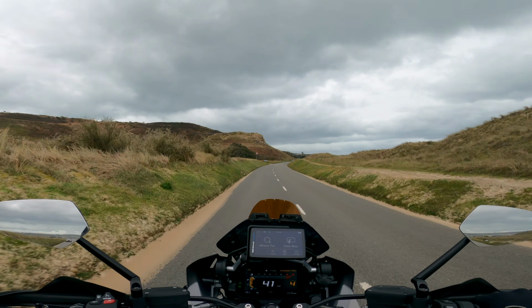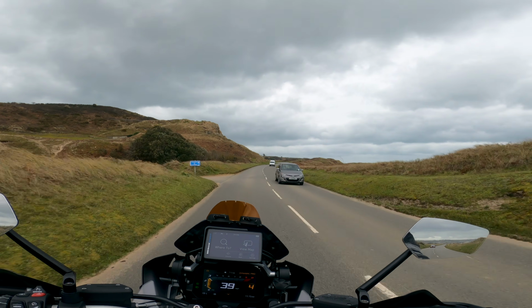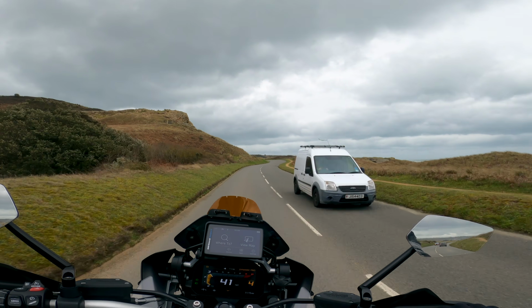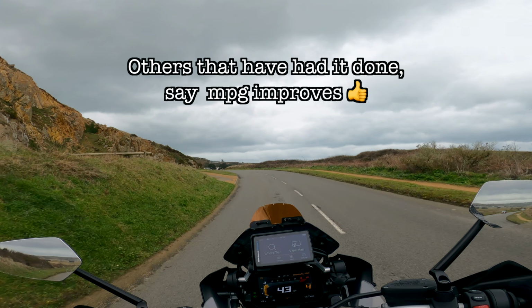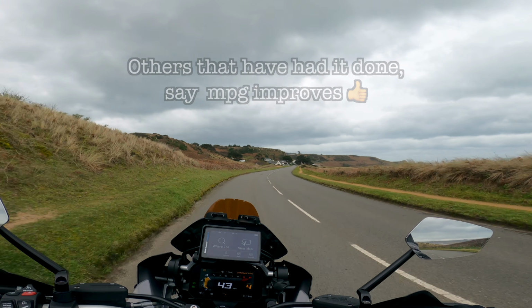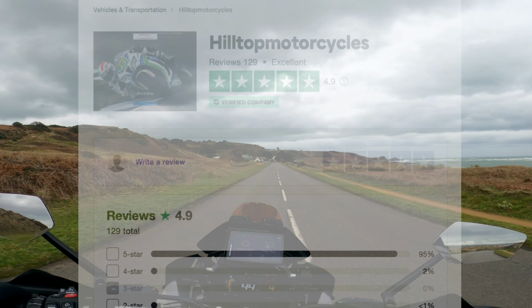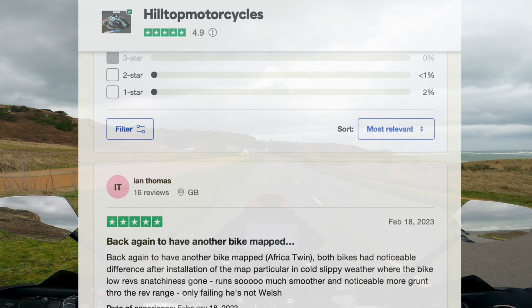So higher up the rev range, it's certainly smoother, but I can't show you that on video for obvious reasons. But yeah, I think I might get mine done. So let's talk about the ECU reflash then. Basically, Hilltop have been around for a few years. There's been a few negative comments, but if you go on their website and have a look at the stuff that they've got on there, a lot of positive comments. So yeah, I think I will more than likely get mine done.